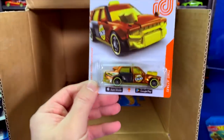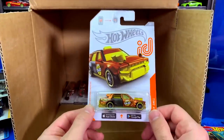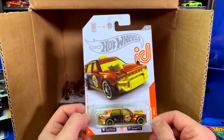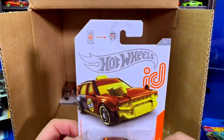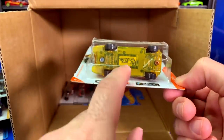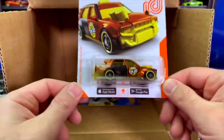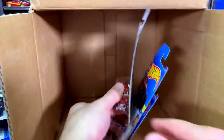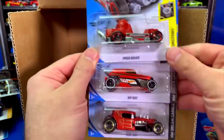And check that out. Just speaking of Hot Wheels IDs, we've got the Time Attaxi Hot Wheels ID. So we did get it in this case. There we go. Pretty cool looking. So you can see how it's all white, different packaging and stuff for this casting. And then on the bottom, you can see the little chip for the Hot Wheels ID. So nice collectible one. And last but definitely not least, the bottom of the barrel here.